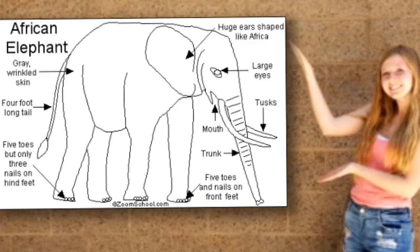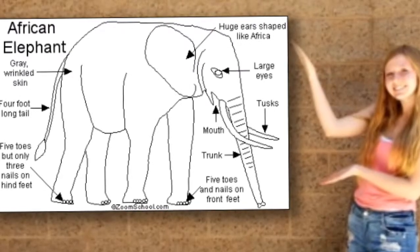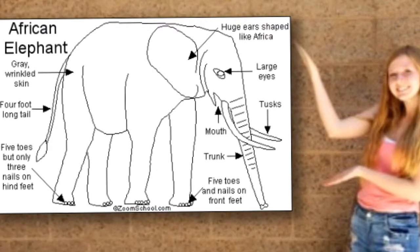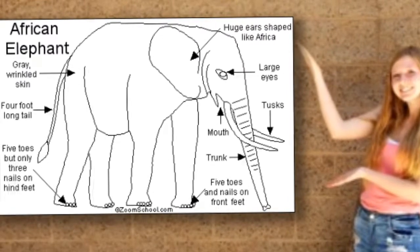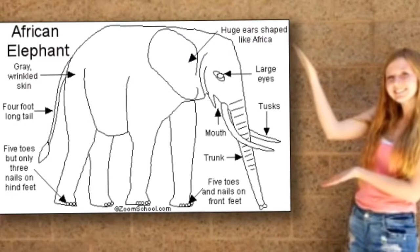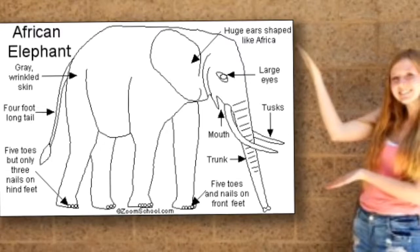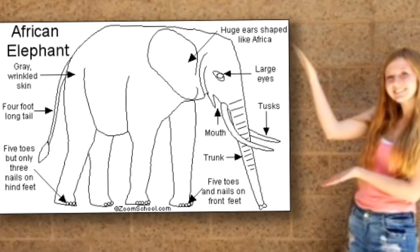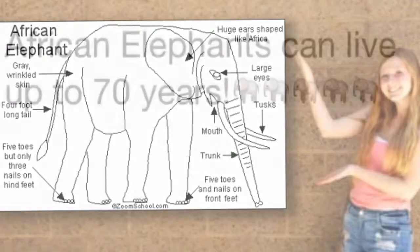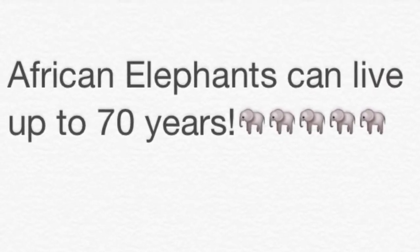African elephants have very huge ears shaped like Africa. They also have very large eyes, tusks, mouth, and trunk. They have 5 toes and nails on their front feet, 5 toes but only 3 nails on hind feet. They have gray wrinkled skin, and they have 4-foot long tails. African elephants can live up to 70 years. That's a really long time.